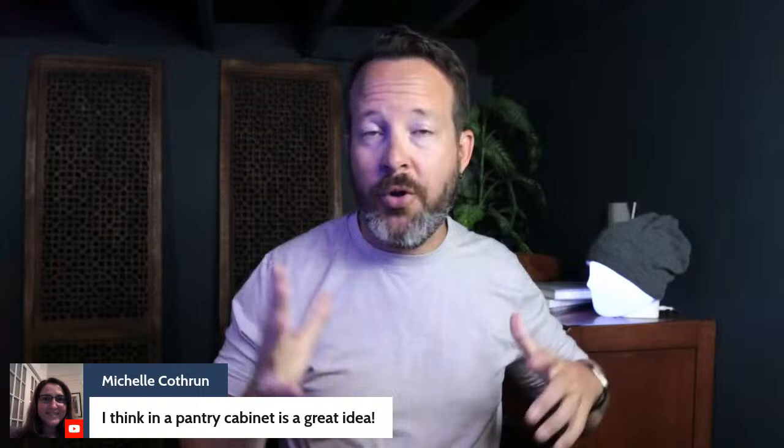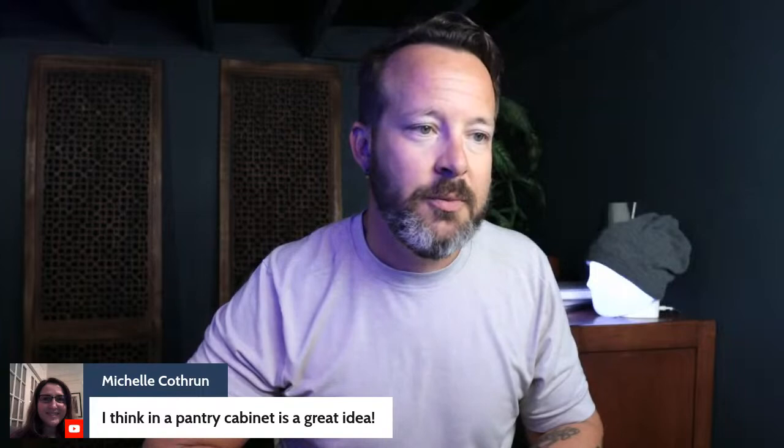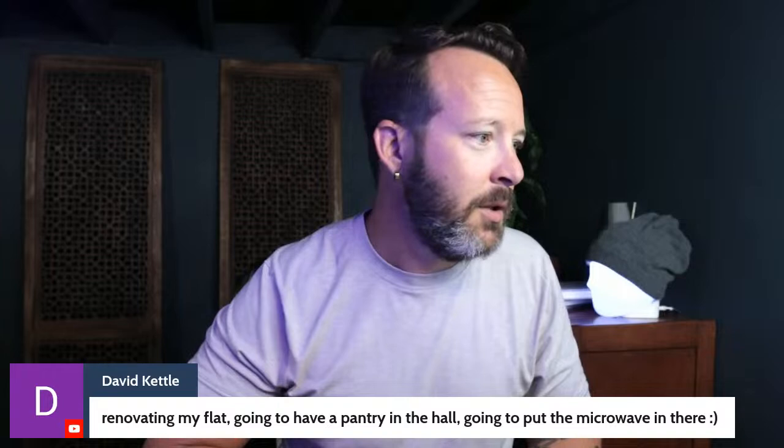I think a pantry cabinet is a great idea. Yes. Or put your microwave thing in the pantry cabinet. Go that way. There you go, David in Scotland. I'm renovating my flat. Gonna have a pantry in the hall. Gonna put the microwave in there. Lots of places for it.